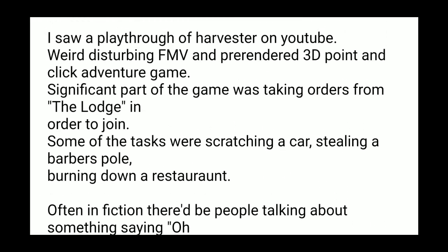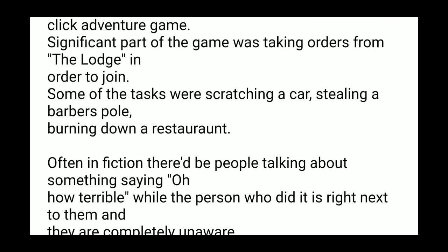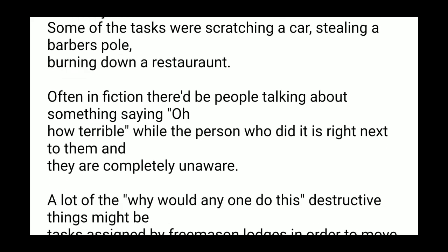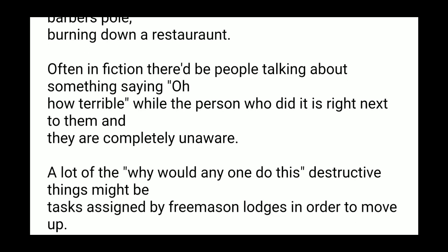So here are just more emails. I saw a playthrough of Harvester on YouTube. Weird, disturbing FMV and pre-rendered 3D point-and-click adventure game. Significant part of the game was taking orders from the lodge in order to join. Some of the tasks were scratching a car, stealing a barber's pole, burning down a restaurant. Often in fiction, there'd be people talking about something saying, oh, how terrible, while the person who did it is right next to them, and they are completely unaware.